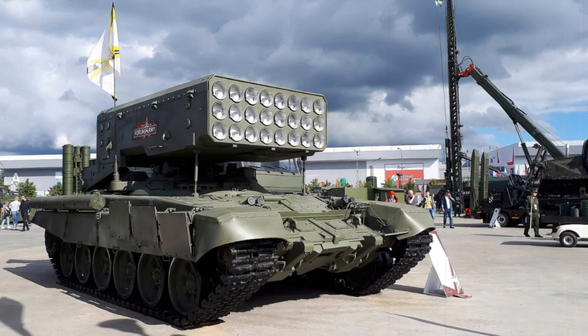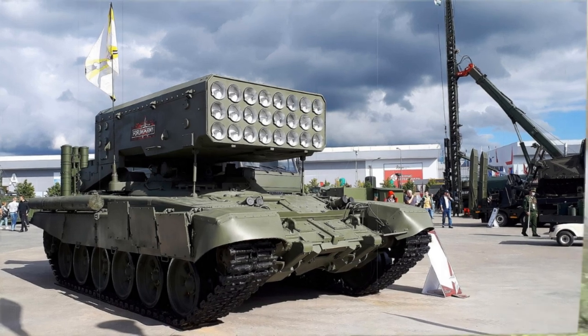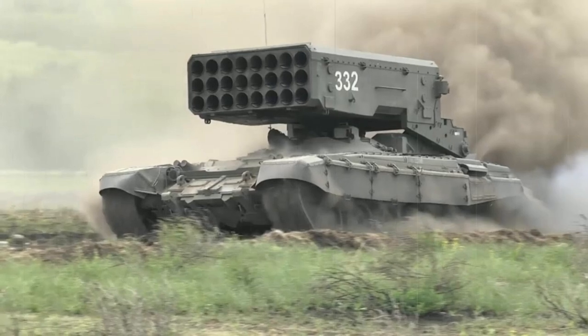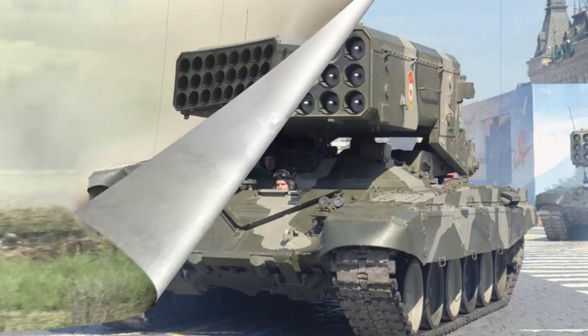During 2001, the Russian army adopted a modernized and improved version of the original TOS-1M as the aforementioned TOS-1A. Changes to the base design included a reduction in the number of launch tubes used, installation of a new ballistics computer, and increased engagement ranges out to 3.7 miles.